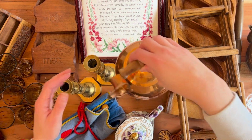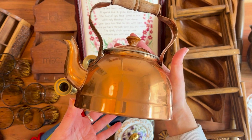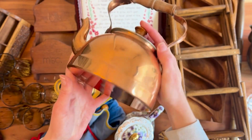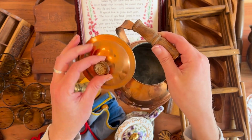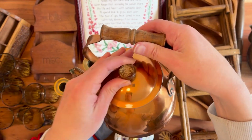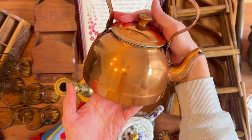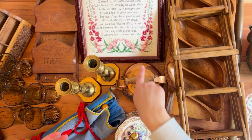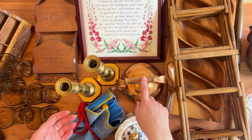I also found this little copper kettle a couple days ago, and this is made in Portugal. And I thought it was cute. It has some nice patina on it. The wood is kind of weathered and antiqued. And so I thought it would be a really cool little decorative item for a kitchen. I think I paid $7. $7 or $8 is usually what Value Village prices these copper kettles at.